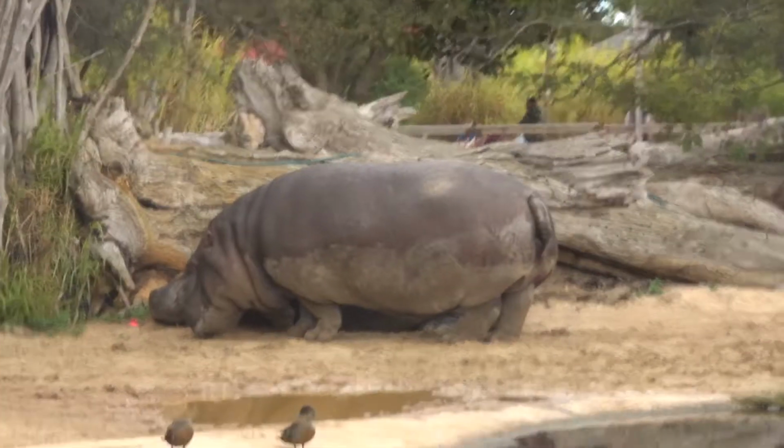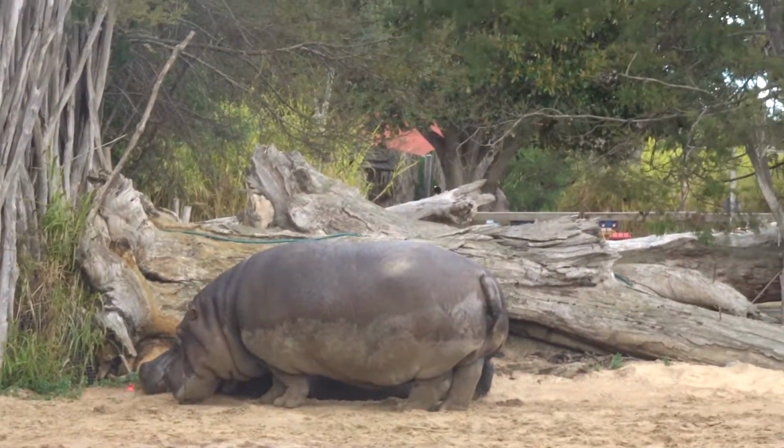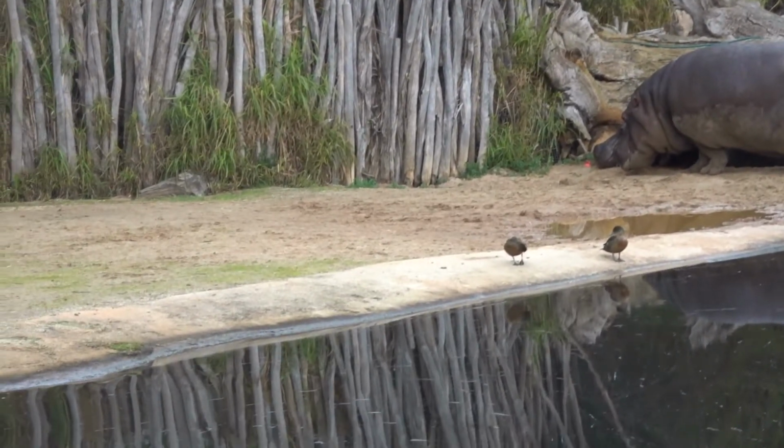Oh, look! Are we in the water? Yes. Go through the water. Hello, hippo! Hannah, is it eating cake? Oh, yes.